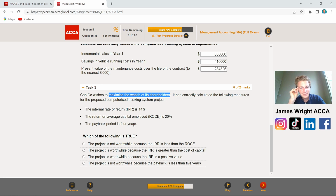The project is worthwhile because the IRR is greater than the cost of capital. Now that is looking more promising and true, because we have an IRR of 14%, and at the IRR of 14%, that is where the NPV of the project is naught. Now, have a look in your core text at how IRR is worked and shown diagrammatically on an axis: we interpolate the 2 points, and if you have a percentage less than the IRR, that will indicate a positive NPV, and hence will be maximising the wealth of shareholders, because if we can get that project at a lower cost of capital, it's going to give us a positive NPV return as a result.